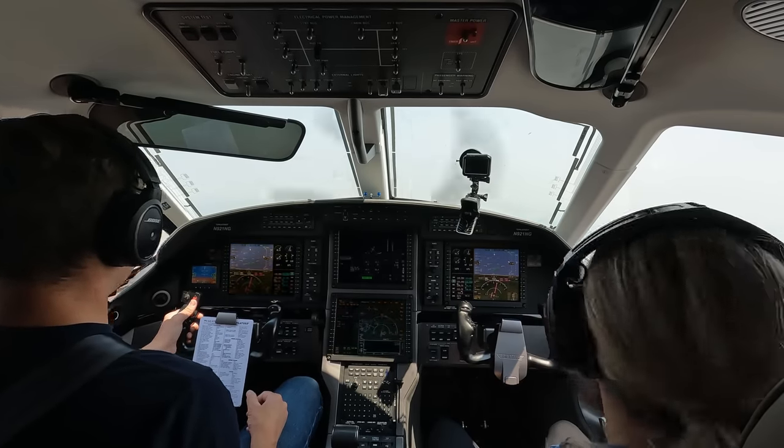1,000 to go. All right, well, there we are at 19,000, flight level 190. It's our cruising altitude, and it's only going to be about an hour up there, so... Not a whole lot of a time-lapse, but I'll try to make one for you guys.